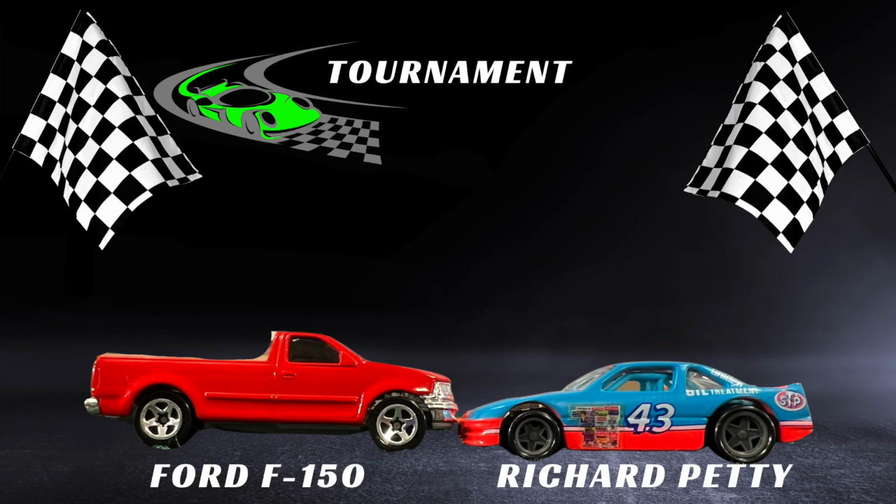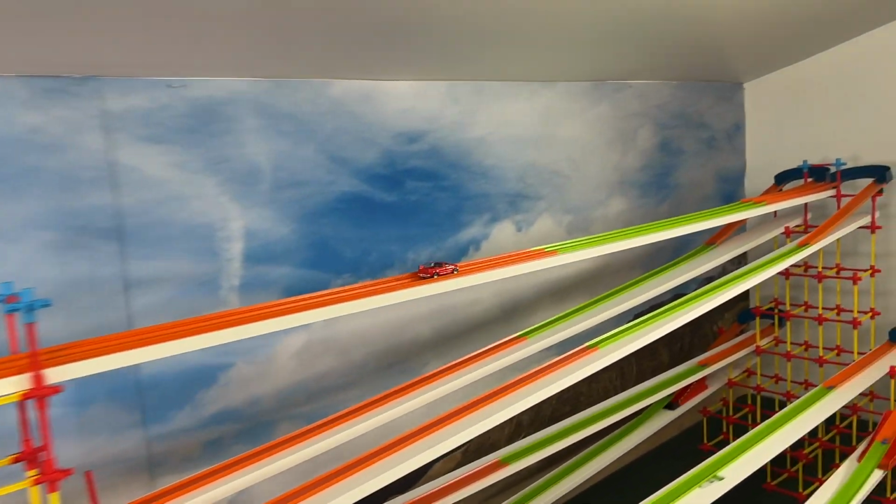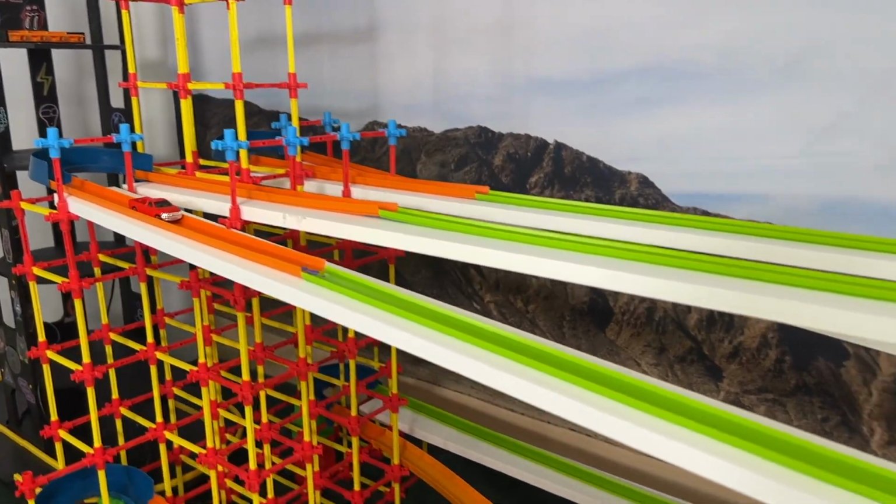F-150 and the Richard Petty. But a good comeback by the Brett. It's nice to see that out here. Some of the races sometimes decide themselves only a few seconds in, but that one was unsure to the very last moment.